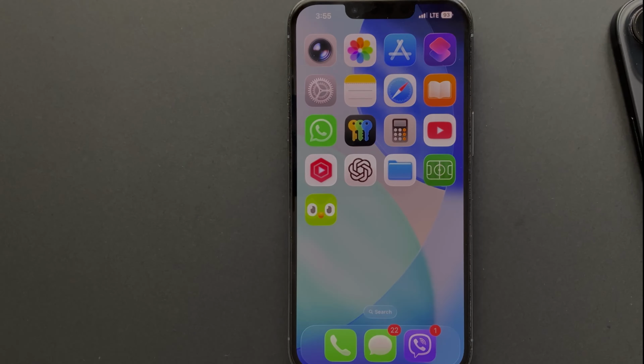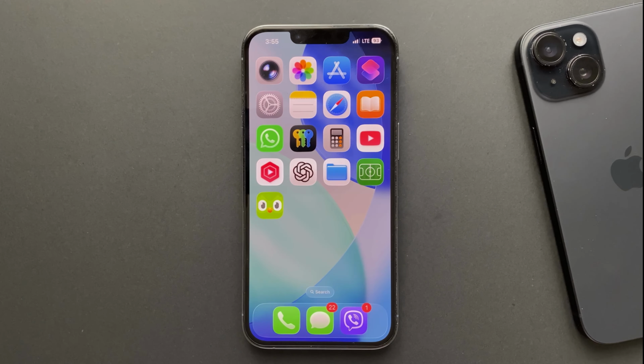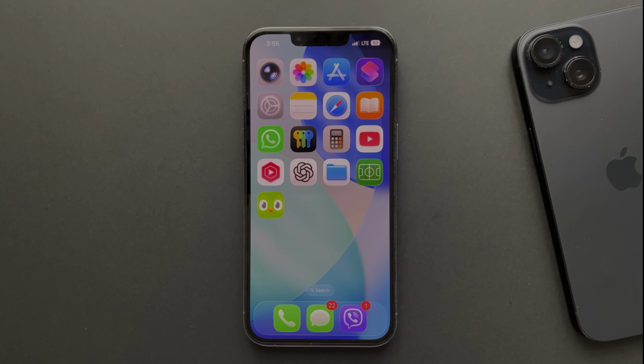Today, I'll show you three hidden iPhone settings that you should turn off right now to make your search more private and less tracked. Let's get into it.